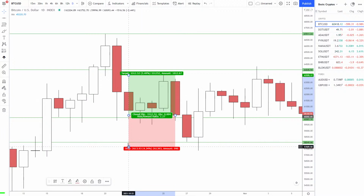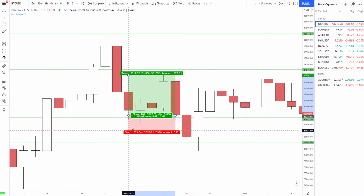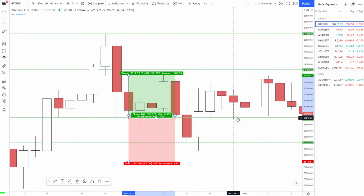Now, where does your stop loss go? A key rule in crypto is to place your stop loss below psychological levels. So we're here at the 60,000.